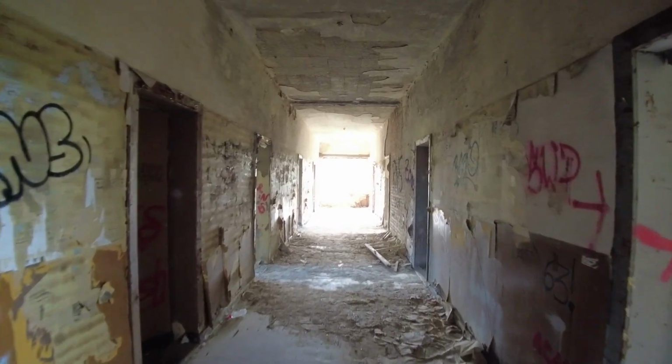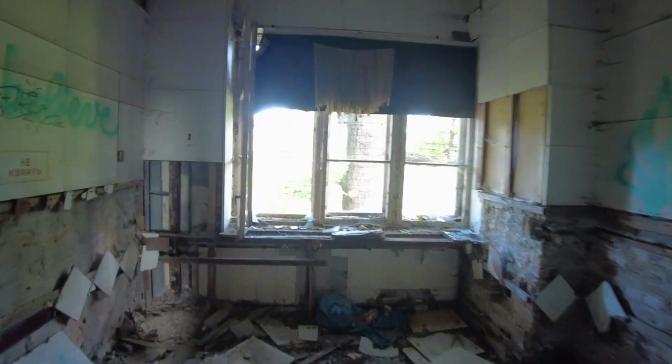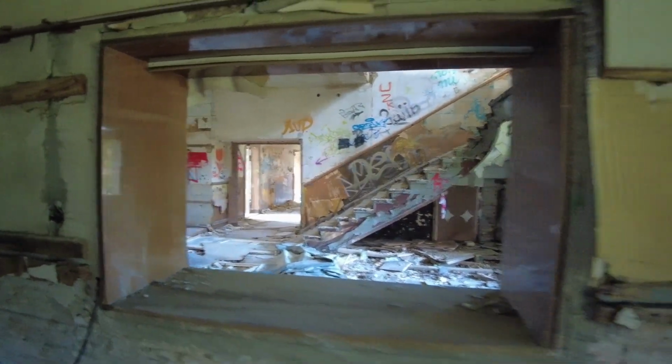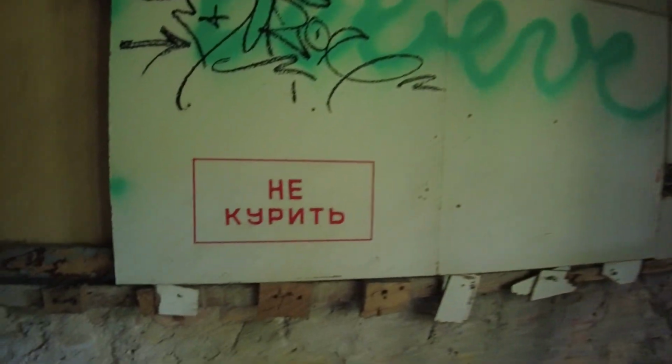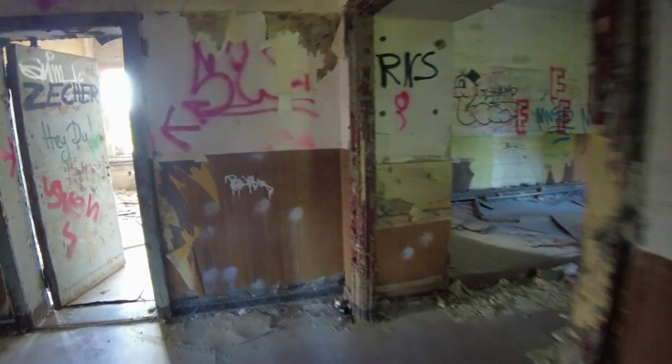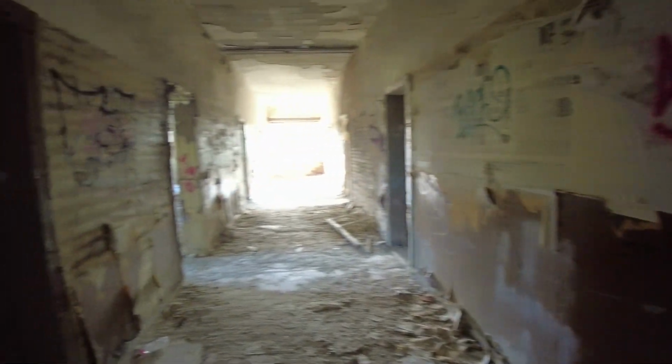So you probably have just offices up and down this hallway. This is the building or the rooms straight off of the entrance. So this would probably be the reception. The reception window here, with some clear Russian messages for the employees. Trying to avoid twisting an ankle here.